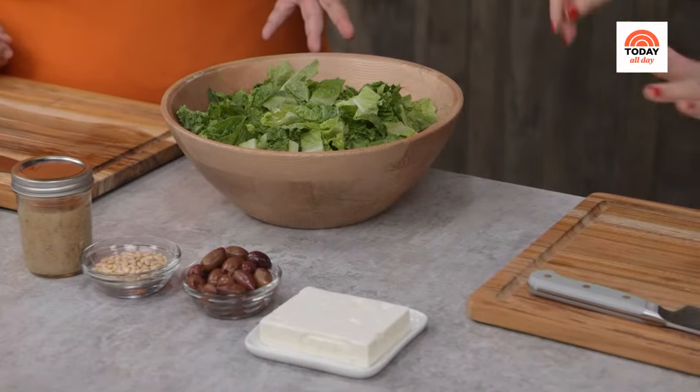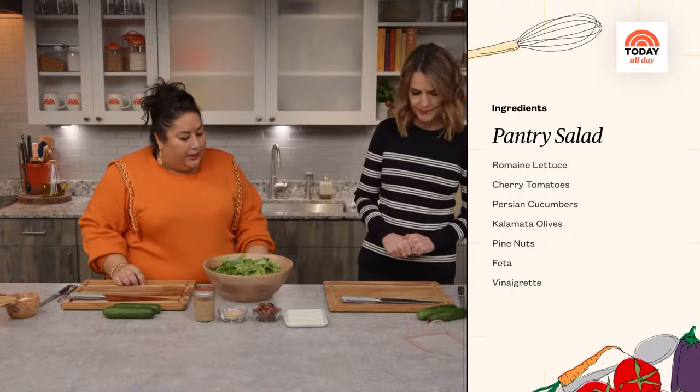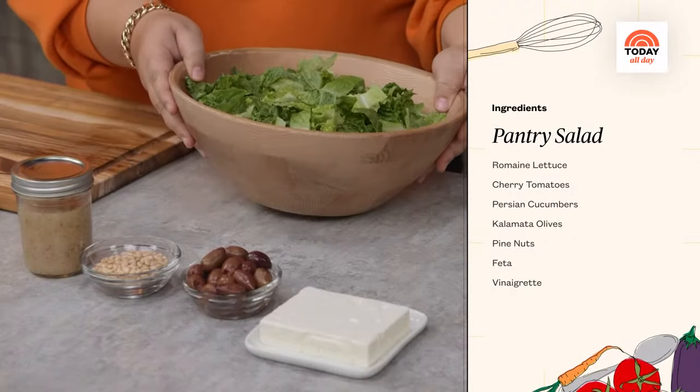There is one thing I love at Shuka, it's your salads. I love salad because it really represents the bounty of what is being grown. We're kind of doing a pantry salad, if you will. I found these things in the refrigerator, and we have some romaine that I've just roughly chopped up here.